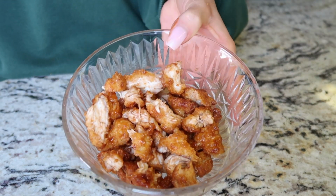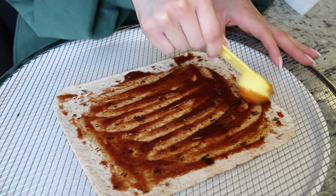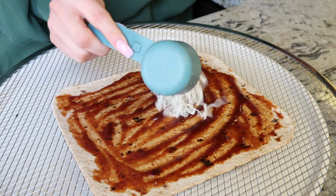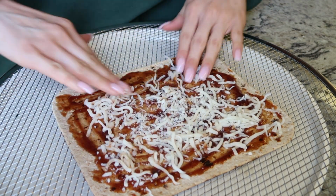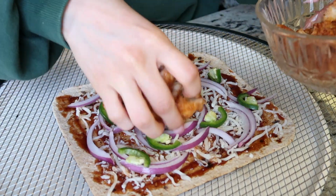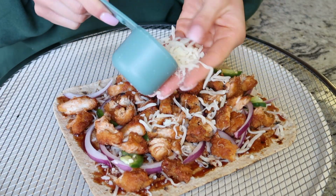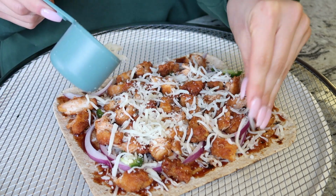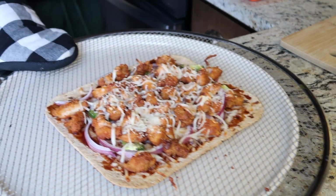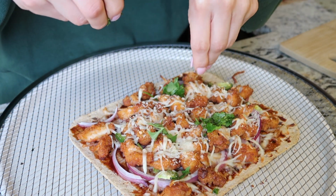Okay, now that that's done, let's start forming the pizza. Now I'm going to add my first serving of cheese, and then the other serving once I'm done putting all the toppings. I love onions, guys, so I go a little crazy with my onions. All the cheese has melted. Now the last thing I'm gonna do is just sprinkle a little bit of cilantro, and it just gives it such good flavor. You don't need too much.